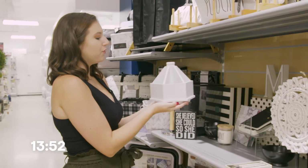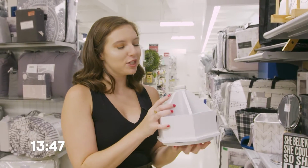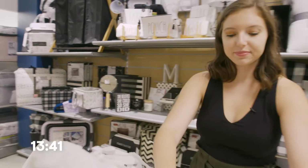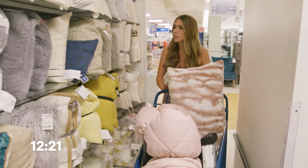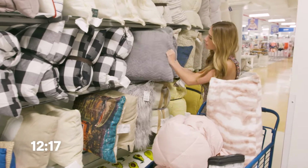This would be so cute for like pencils and stuff on my desk, but also makeup brushes if we're being honest. Love that. How much is it? $12.99, guys. You can't beat it. You can't beat it. Ooh, wait a minute. I was gonna do all pink and white, but these are nice. And they're on sale for $16.